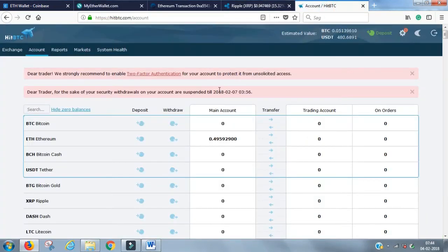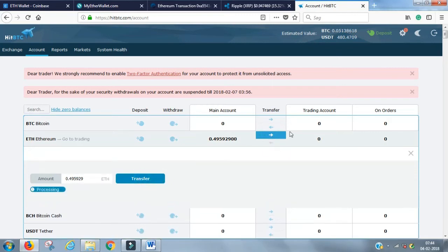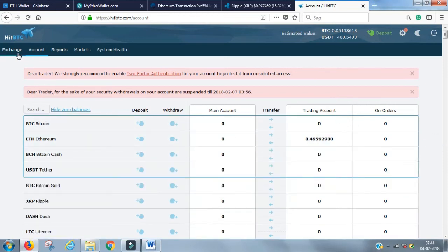And another thing to remember at the exchanges is that, at least from what I've experienced with the exchanges I've encountered, that may be different at some others, there's usually always a main account and a trading account, and those are two different things. So right now, the Ethereum is in my main account. What I have to do is transfer it over to my trading account so that I can start trading. It goes pretty fast and it's already there. Perfect. So we go to the exchange.